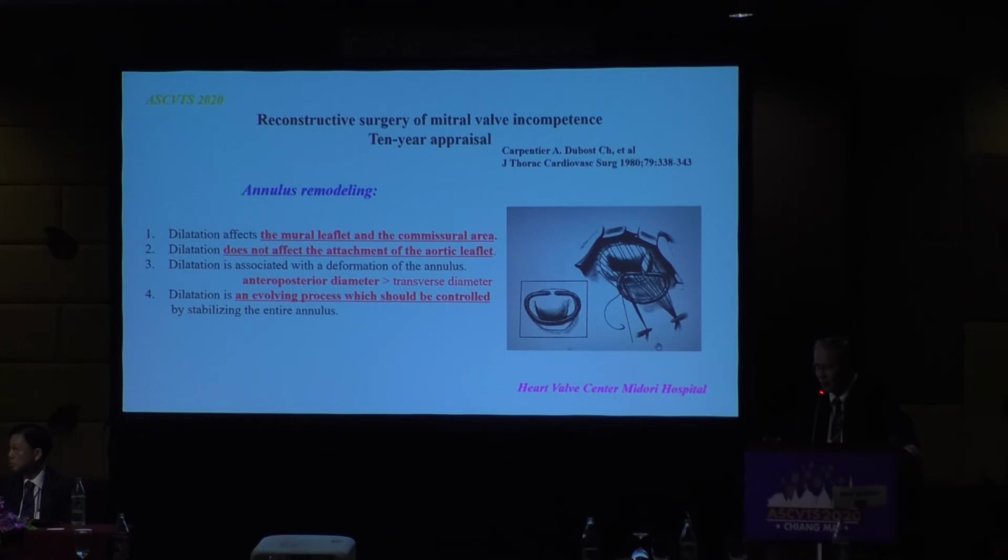Dilatation is associated with deformation of the annulus, and the anteroposterior diameter is larger than the transverse diameter. Therefore, we measure the trigon-trigon or commissure-commissure distance at the size selection. Dilatation is an evolving process, which should be controlled by stabilizing the entire annulus, not by suturing, but by putting the prosthetic ring. Here is the big famous figure of the French correction.